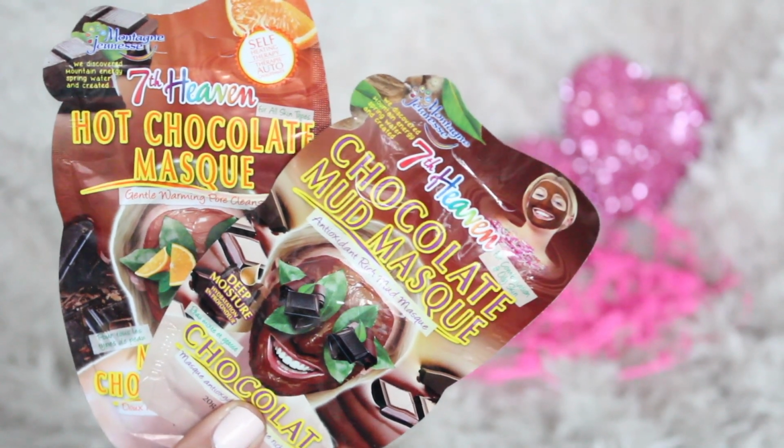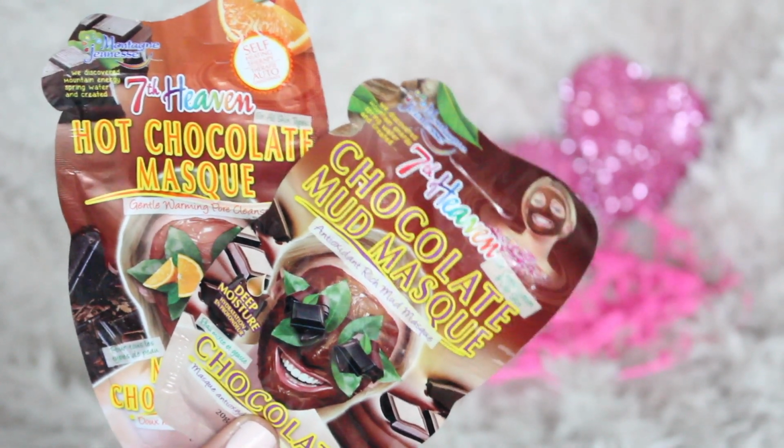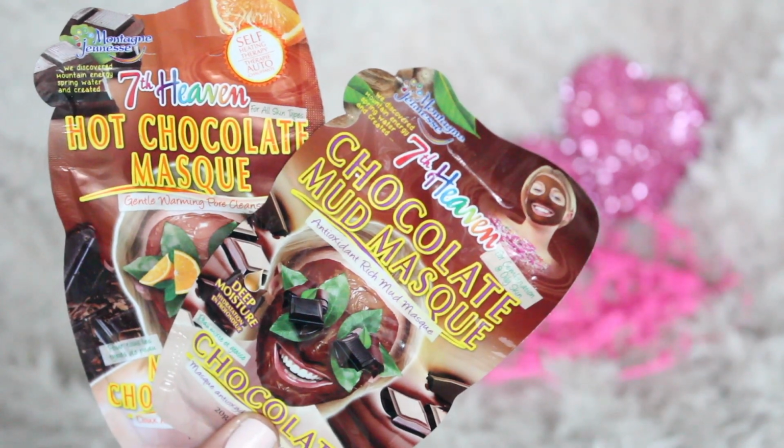And these are just, to me, like the classic face mask. Before face masks became all the rage, these are what I remember, but these specifically I point out because they're both chocolate masks. So this is the chocolate mud mask, and this one back here is the hot chocolate mask, which is actually a warming mask. These are just so fun. Again, something that you can do with all your friends while you're together celebrating for Galentine's Day.